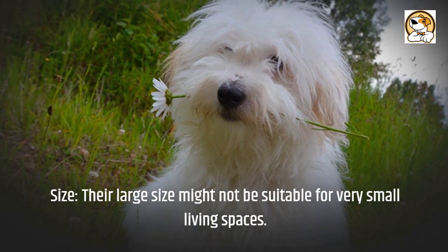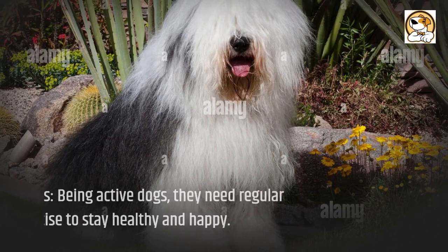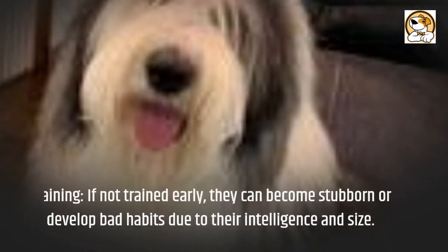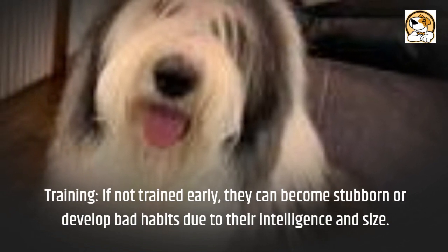Size. Their large size might not be suitable for very small living spaces. Exercise needs. Being active dogs, they need regular exercise to stay healthy and happy. Training. If not trained early, they can become stubborn or develop bad habits due to their intelligence and size.